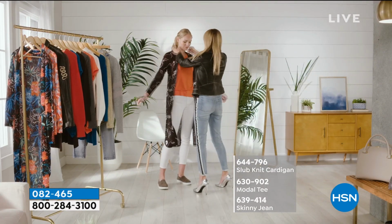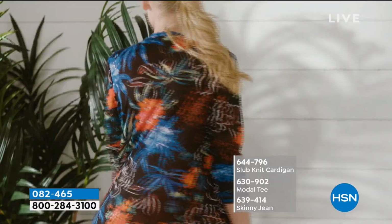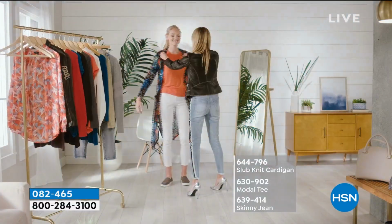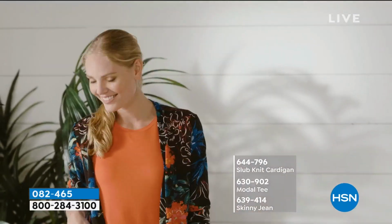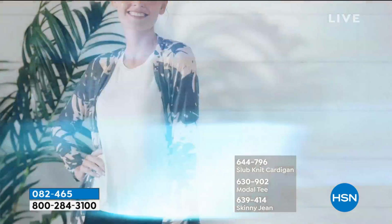What I love about this too is denim shorts. Sometimes it's hot out and I want to put on denim shorts and a t-shirt, but it's just not quite enough coverage. You throw this on over cute little sneakers or sandals, done. You still have the cuteness of the denim shorts and the cute t-shirt, but you've got the coverage you're looking for.